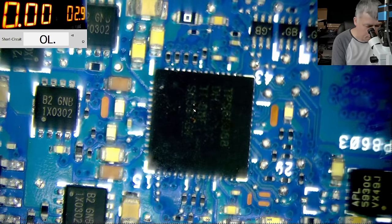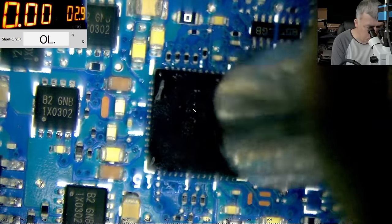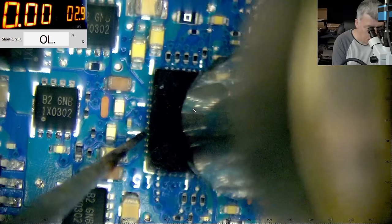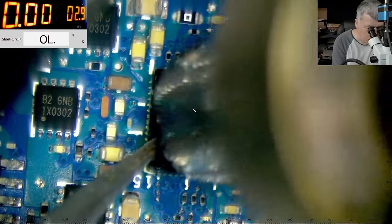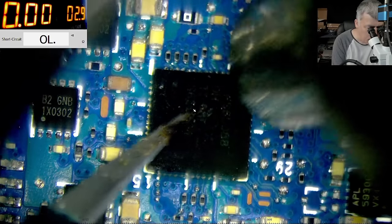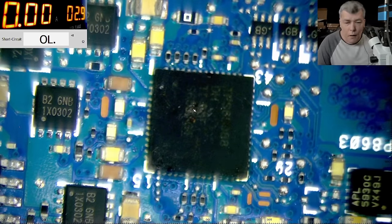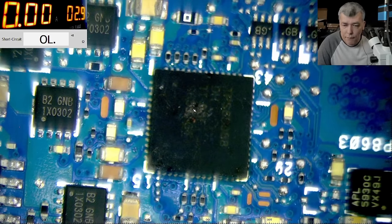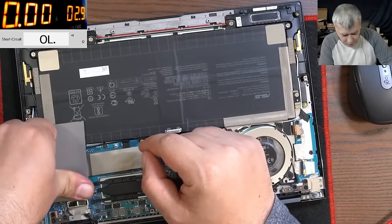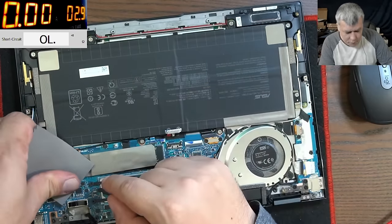Good. Let's come with some flux. Perfect, okay? Perfect. Now is the moment to try. Let's cool down the board. So what do you think, will it work or not? This is a good question.